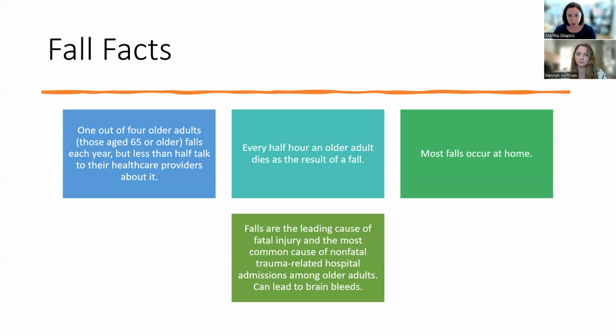But the truth is that falls are the leading cause of fatal injury in older adults and the most common cause of non-fatal trauma-related hospital admissions. So it is a huge issue that we need to address. The statistics say every half hour an older adult dies as the result of a fall, and we know most of them occur at home. So we're going to really focus on fall prevention.